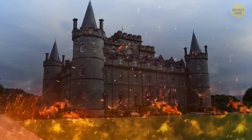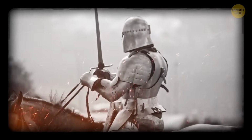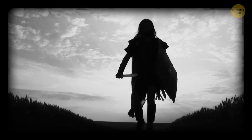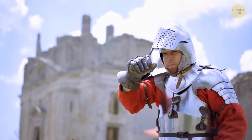One kingdom was burned to ashes by a magic fire that was impossible to extinguish. The only person who survived was the prince of the kingdom. He decided to travel to the land of witches to figure out who had destroyed his country. There he met 3 witches, gray, brown, and purple. "My kingdom was destroyed by witchcraft.